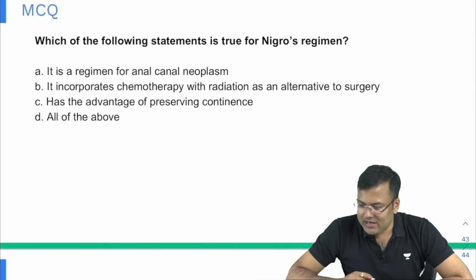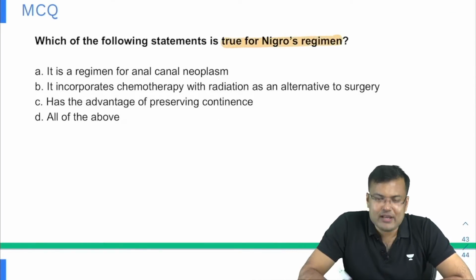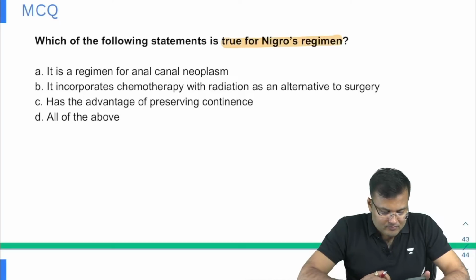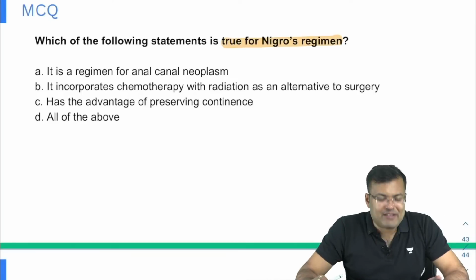Okay guys, now tell me what is the correct answer here. Which of the following statements is true for Nigro regimen? Guys, tell me what is the correct answer. True for Nigro regimen. Dishant, thank you. Ajitesh, Krishnakant, Nikisha, Tanay Podar, Mithu, Naruto, everybody is correct, guys.